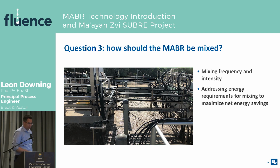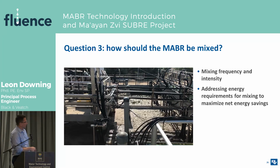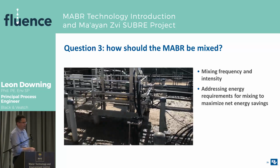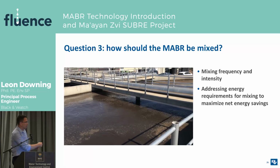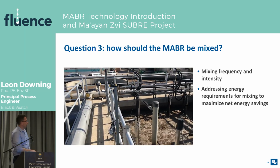So I took a little video of the system. So this is the SUBRE zone. And you can see there's a fair amount of airflow coming into that zone right now. But when you look at the activated sludge portion, so this is just going around the bend, there's no air going into the other portion of the plant right then. All right, so what's happening?